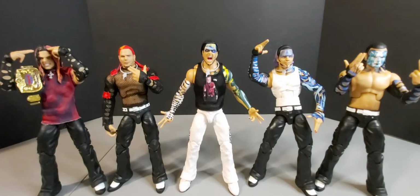As you know, he is signed with AEW. I think he's going through rehab right now, which is great. He definitely needs to do that. Do we want to see him back in the ring? Of course we do, but at the same time, I'd rather his health be good and his mindset and everything. So he's definitely my favorite Hardy figure right now, I would say, out of all these.